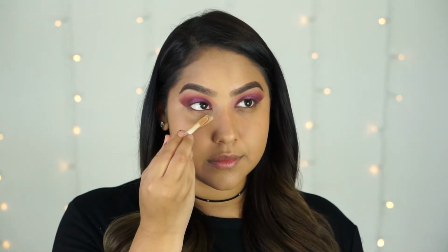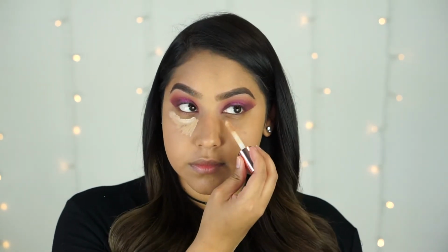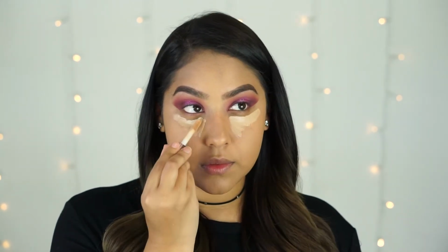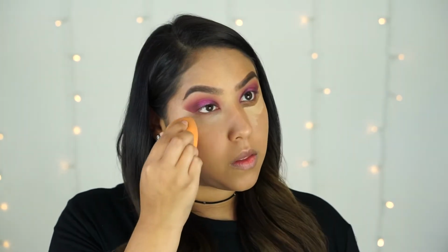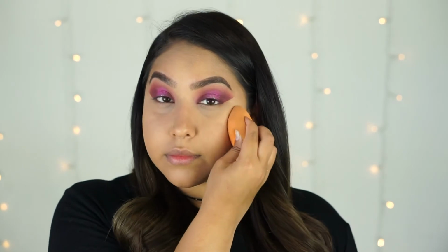So once again, I'm going in with that Makeup Revolution Conceal and Define Concealer in the shade C8. Guys, this concealer is just everything. It is a total dupe for the Shape Tape, the Tarte Shape Tape. And this one's like a quarter of the price. You know that excites me. I'm super into cheap makeup, and this one is a perfect price if you're looking for a dupe.